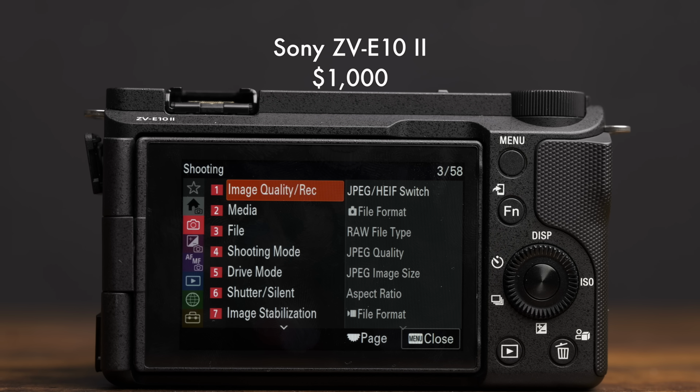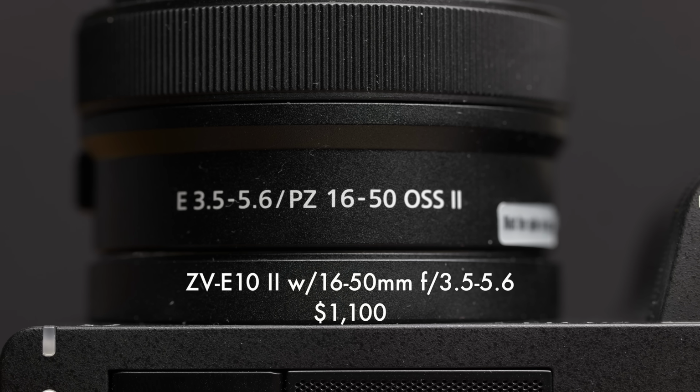Or you can get it with the actually quite good 20 to 60 millimeter kit lens for $1,800. But looking at the ZV-E10 II body, it can be had for only $1,000, or you can get it with the okay, uninspiring, but pretty compact and power zooming 16 to 50 kit lens on that. I mean, simply put, you're going to get up and shooting for a lot less money with the Sony.